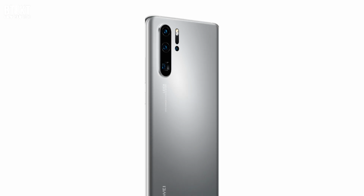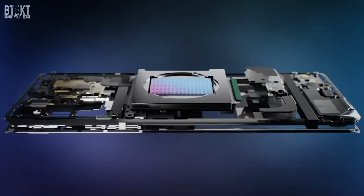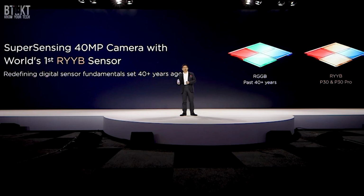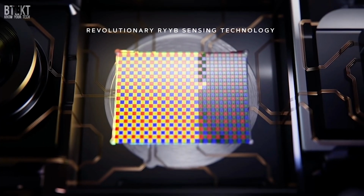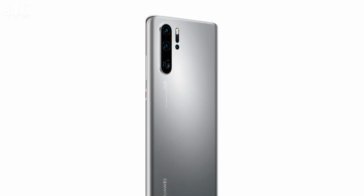So you get the same camera system as before, but that's no bad thing. The P30 Pro introduced the 40 megapixel RYYB sensor that even 1 year later easily beats any other smartphone camera for grabbing shots in low light. But it won't be the exact same camera experience with the new edition, as it will come with EMUI 10 and upgraded AI camera software.